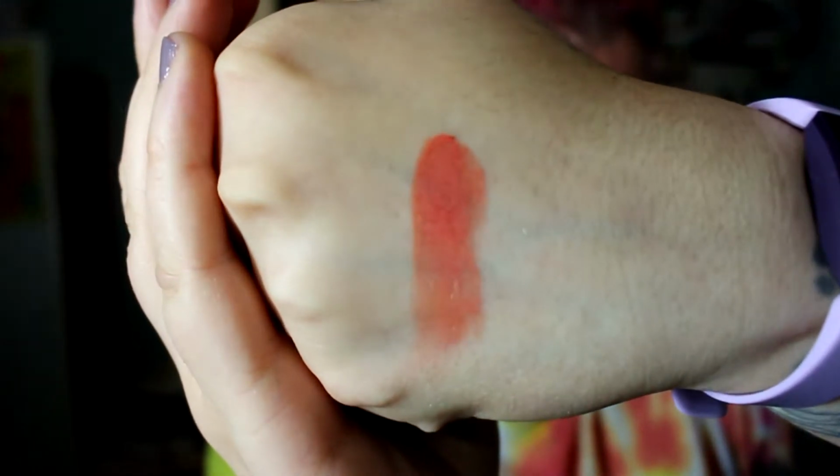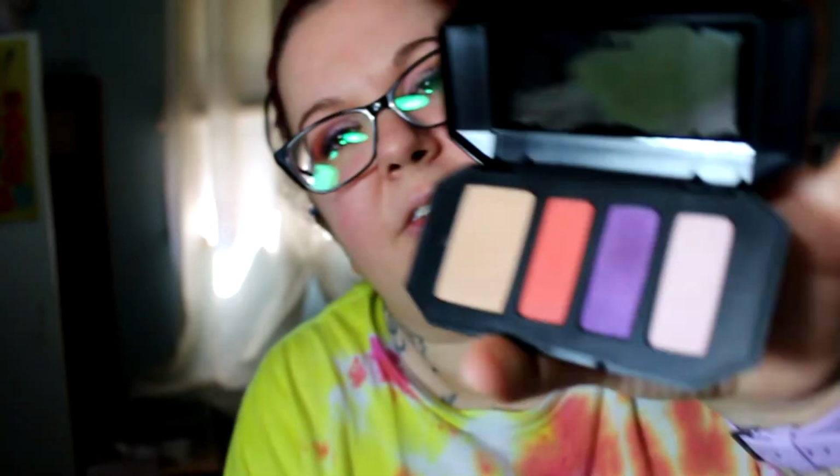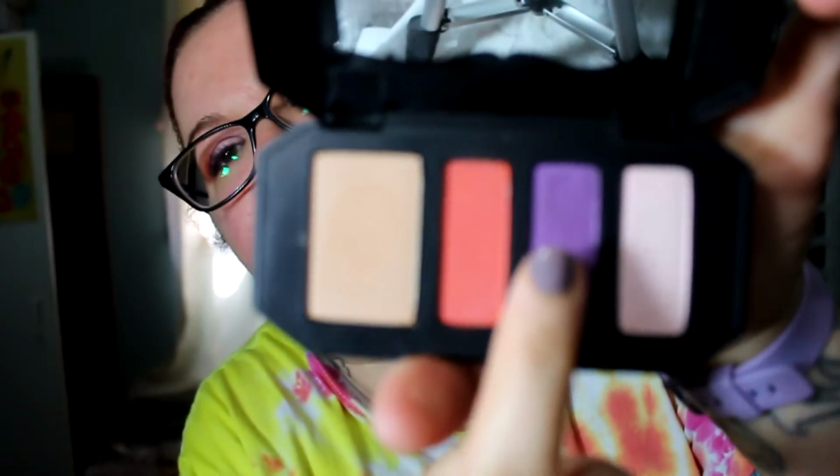This one is a matte coral, and that one's called Electro. So that one is also in my crease. That's the bright color that I used today. And then this really pretty purple shade is called Deep Tracks, and it's just a shimmery kind of medium purple color. Sorry, my camera keeps going out of focus.